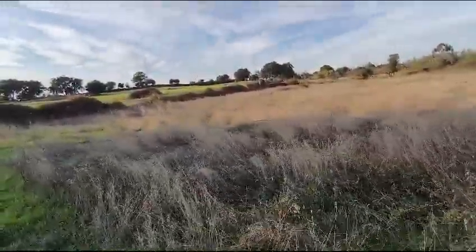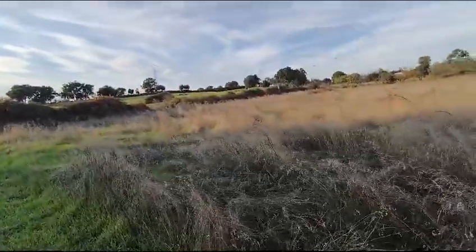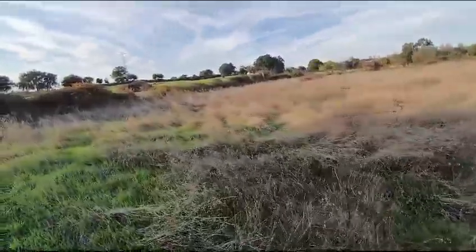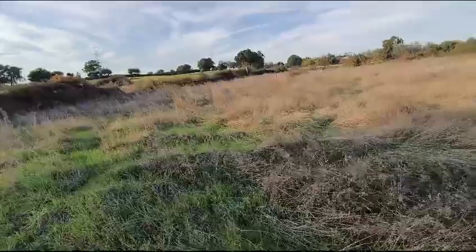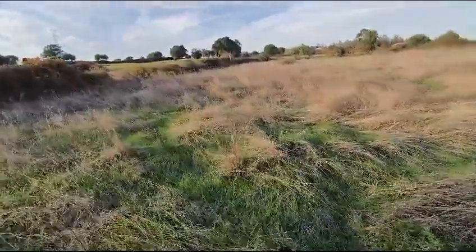And if you're interested, I've got a couple of houses that are for sale in Escalos de Cima. Or I've got some ruins or buildings that need renovation.